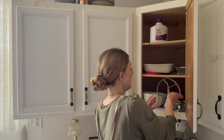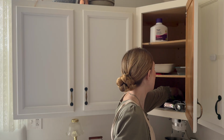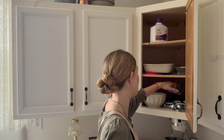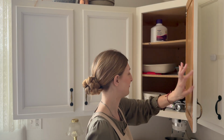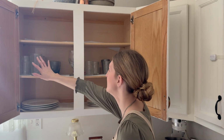I also have my other KitchenAid attachments I don't use very often. I have this that's supposed to block splatter with my KitchenAid, and a rolling pin. And then up here I just have some Pyrex containers and Miralax. This cabinet just has our cups, our glasses.